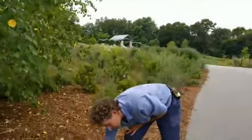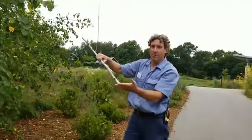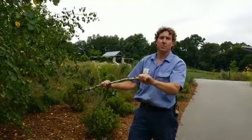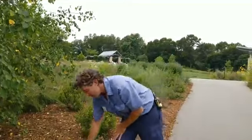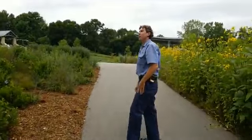You could prune a dead branch, if it's something like that, because it's obviously not going to stimulate new growth. So that is something you could still do. Or if it's a broken branch because of a storm or something like that, that's good to go. But typically you want to wait on all your pruning now until fall or late winter.